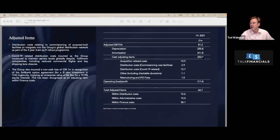Deduct the depreciation, amortization, and then we come down to, and you will see that they are making an operating loss. So they are still operating at a loss, even if they are forecast to hit 2 billion in sales. It's not a big loss, 17 million, but it's a loss. And quite frankly, as an investor, you'd like to see a profit there.